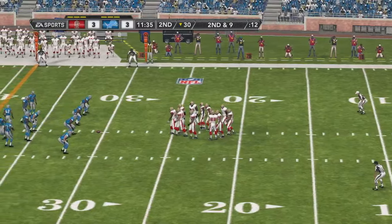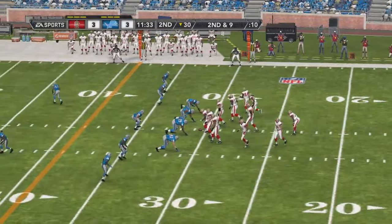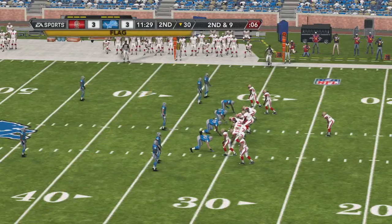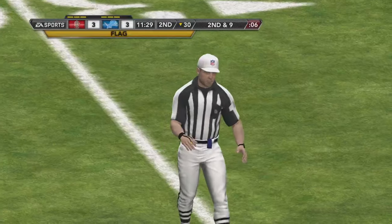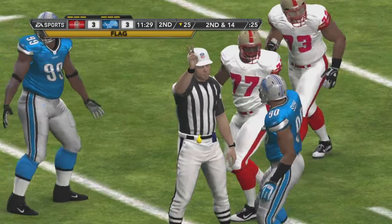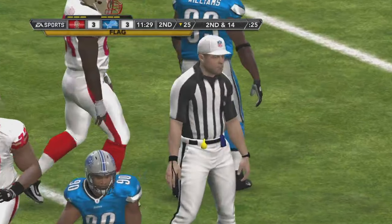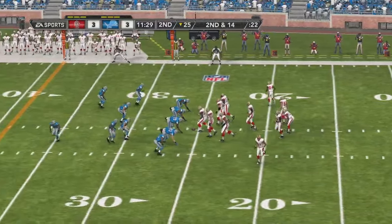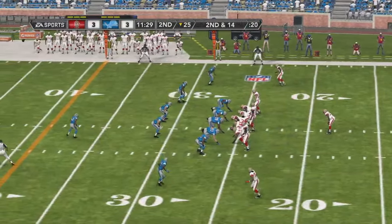Brings up 2nd and 9. So the ball on their own 30. A lot of movement down there on the offensive line. And it will come back. Penalty on the offense. One thing we've learned about this defense, it's hard enough to move the football against them. You cannot help them with these penalties.